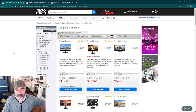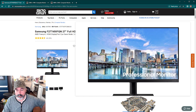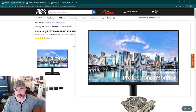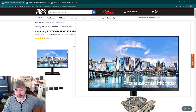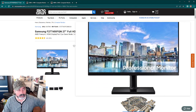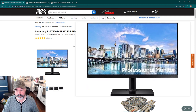Looking here, I've got some examples of 1080p monitors. When we say 1080p, that's 1920 by 1080. If I zoom in here, the big number, 1920, is going to be across the bottom. Memory serves, 1080 is vertical and 1920 is horizontal. Oh, you can see my mouse cursor, so we're good. But basically, 1920 is left to right.